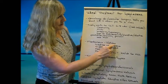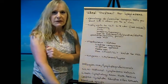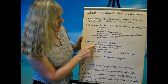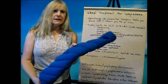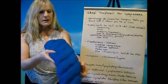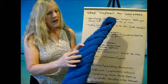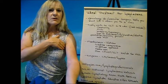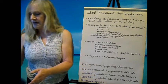In the maintenance phase, you've got your daytime compression, let's say the stretchy sleeve or your capris, different stretchy wraps. Then a nighttime garment, and I have an example here. This is a sleeve that somebody might wear, and there's a cutout here for the thumb. So they put this on at night. It's thick, it's quilted, and these channels that are sewn in help the lymph flow up the arm so the lymph can drain in its proper place at the armpit, or come up the side and around the shoulder to drain here at the subclavian veins.